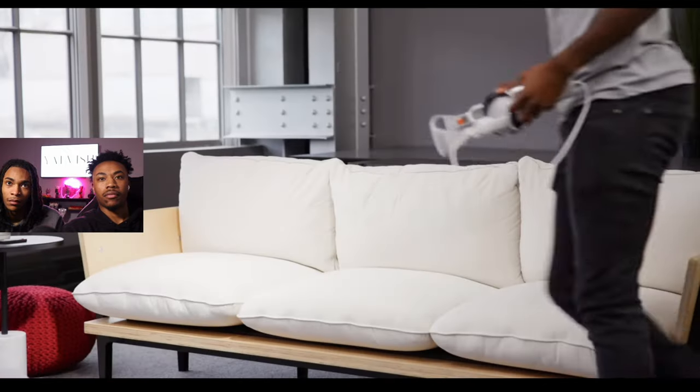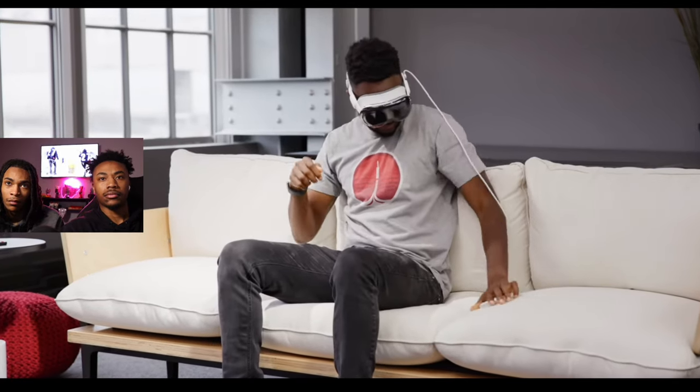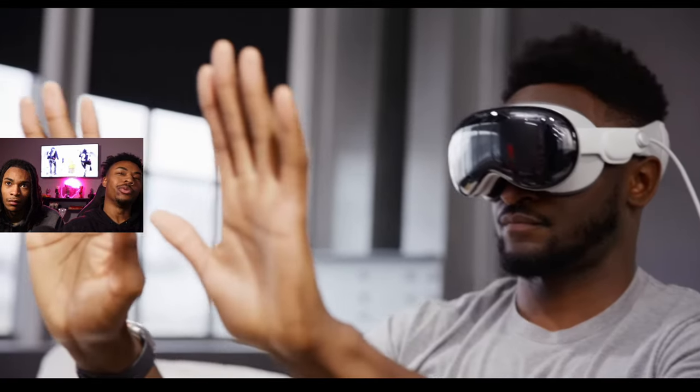So the first time you ever put it on, it first adjusts the distance between the lenses, physically moving them inside the headset to match the distance between your eyes. Then it does a sort of hand scan, so it understands your hands. And then you go through.